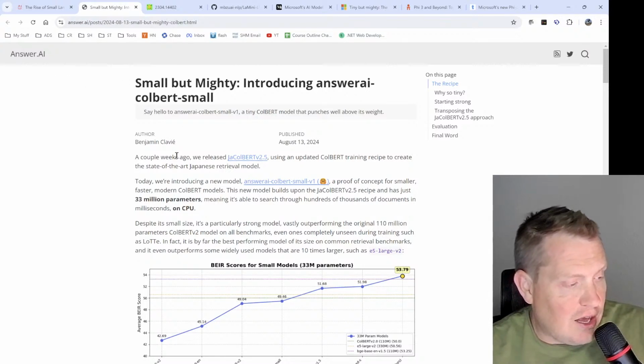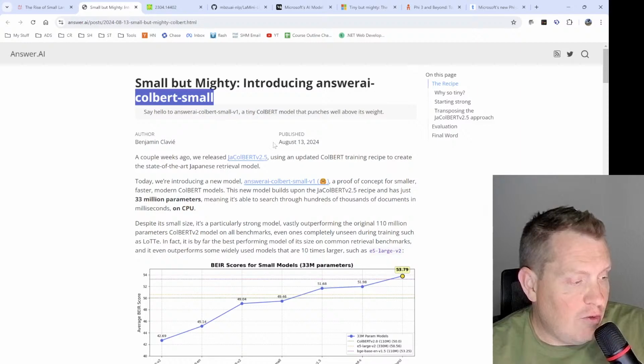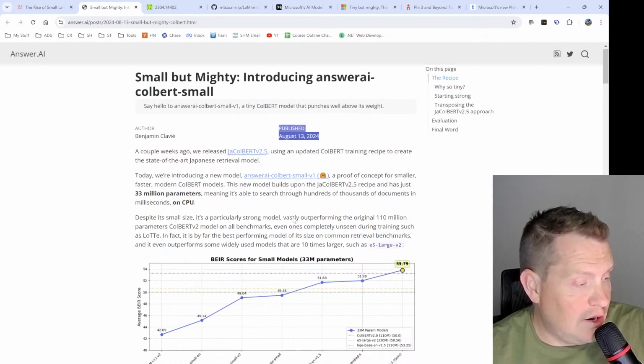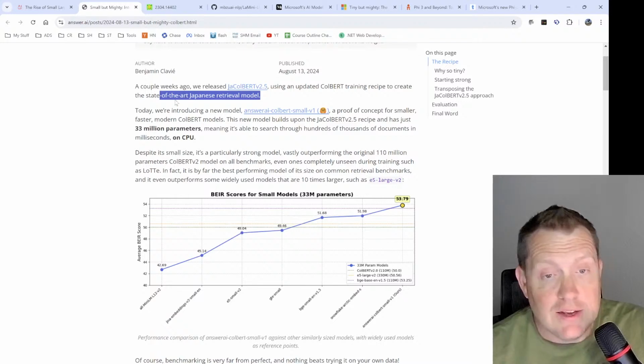So this is Answer.ai, right? Small but mighty, introducing Answer AI Colbert Small. So this is another example of a very small one, right? And this was published, this is pretty recent, right here. And so a couple of weeks ago, we released this one, updating the Colbert training recipe to create a state-of-the-art Japanese retrieval model. So again, very specific.